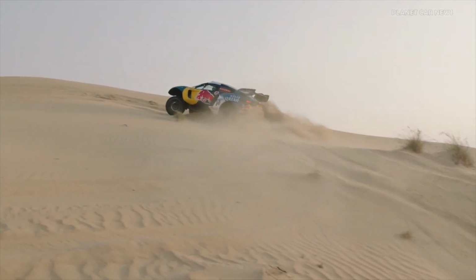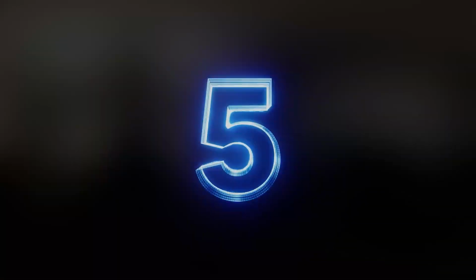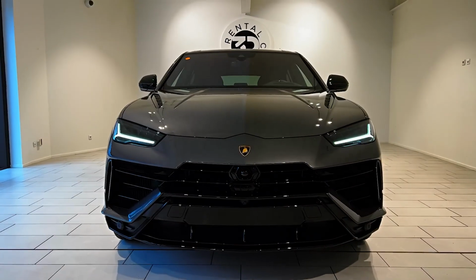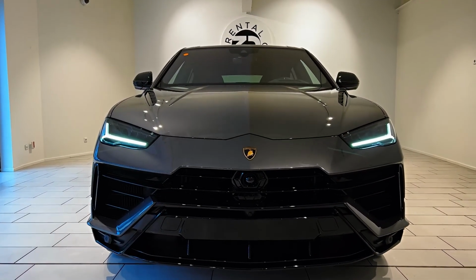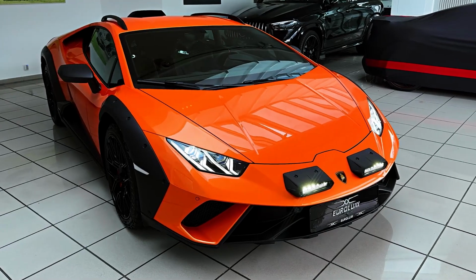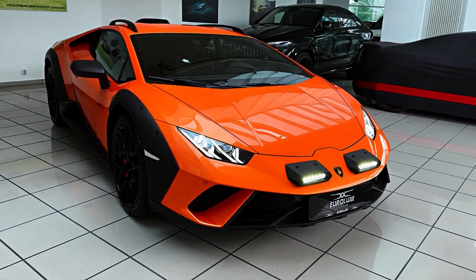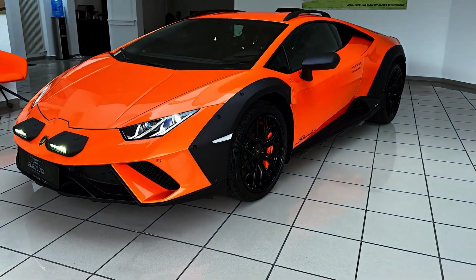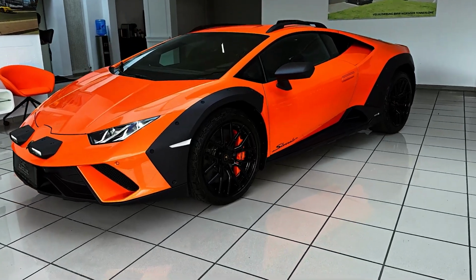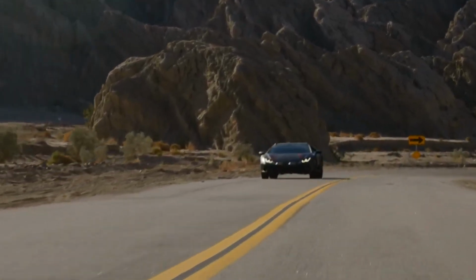Now, let's go off-roading again. Number 5. Lamborghini Huracan Sterrato. After the Urus hit the scene in 2017, Lamborghini got busy and cooked up a new model called the Lamborghini Huracan Sterrato. Now, sticking to what they know, Lamborghini kept the name familiar. Huracan for hurricane, and Sterrato for getting dirty.